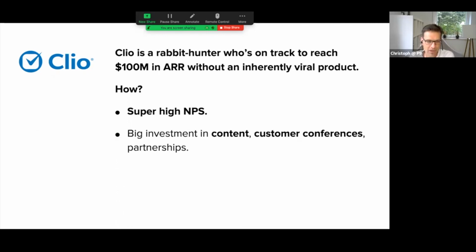And the reason why I think it's been working for them is that they have super high NPS, Net Promoter Score, like the people really love the product. They've made big investments in content, customer conferences, partnerships. The fact that they are so vertically focused helps them. So they understand exactly who the customers are. There is less competition. And maybe importantly, it took a lot of time and patience. The company is about 10 years old. So it's not the kind of rocket ship growth that you've seen from Dropbox or Slack or Zoom. It's not one of those.